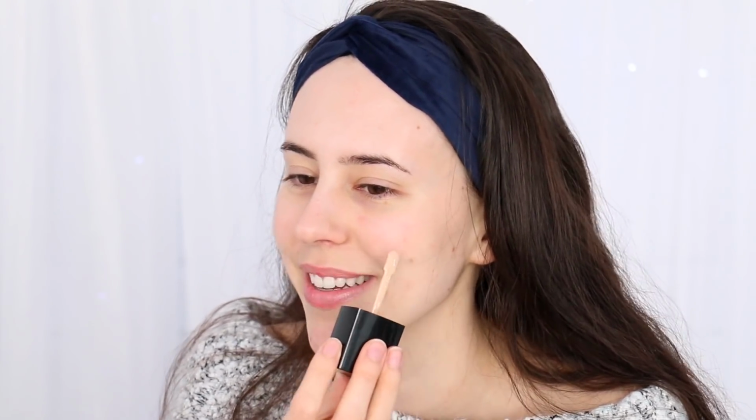I have the shade 361C, which is Shell Ivory. And I don't know, it's been a while since I've actually tested it. So as always, I will be doing a little swatch on my hand so we can see how much it will oxidize. So the color seems actually a pretty decent match for me right now. I'm definitely on the fair side. So let's pointlessly use it to apply on my face.